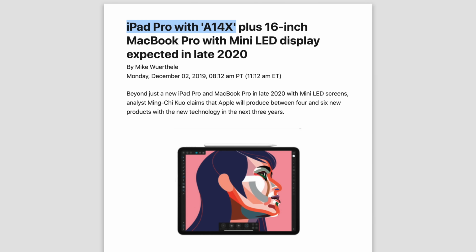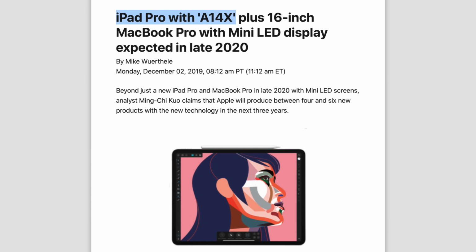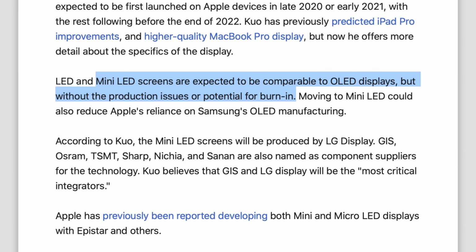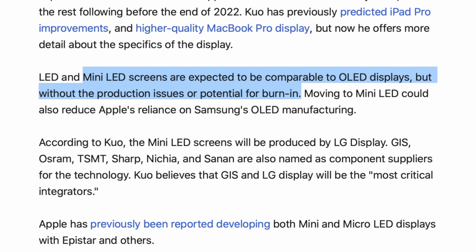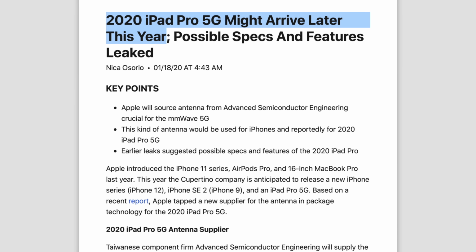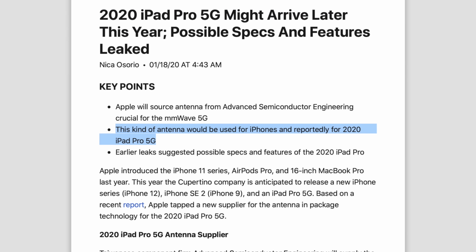And then in December, he adjusted his report to say that an iPad Pro with an A14X chip and a mini LED display will be released in the third quarter of 2020. So there's a chance that we may actually see two separate iPad Pro releases in 2020, with one packing a brand new mini LED display. And more recently, DigiTimes reported that the iPad Pro coming later in the year could actually support 5G networking, so it would make sense why Apple would have two releases in 1 year.